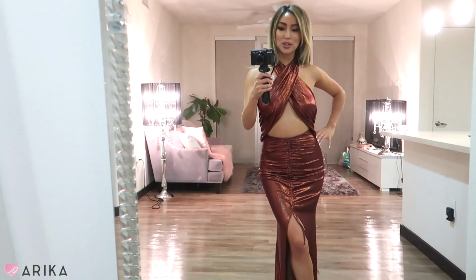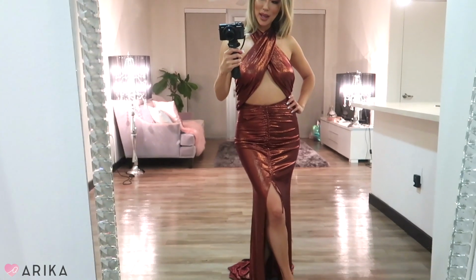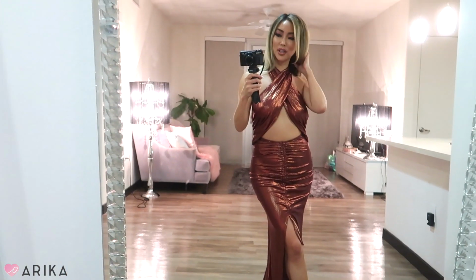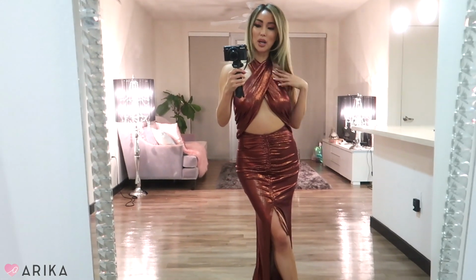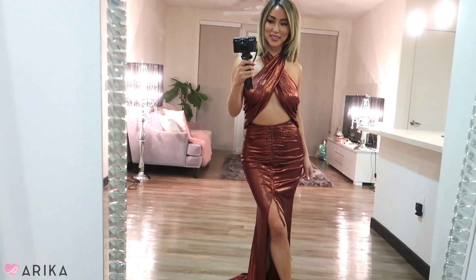It is just too cute not to wear to something that is going to be a moment. So I'm obsessed with this gown. I'm so happy that I ordered it. I usually don't order gowns too much. I feel like I kind of stay away from it because I get scared and I'm like, okay, I'm not gonna wear it. I'm not gonna have anything to wear it to. But when I tried this on, I felt like money. Like, I felt like, wow, this is so glam.